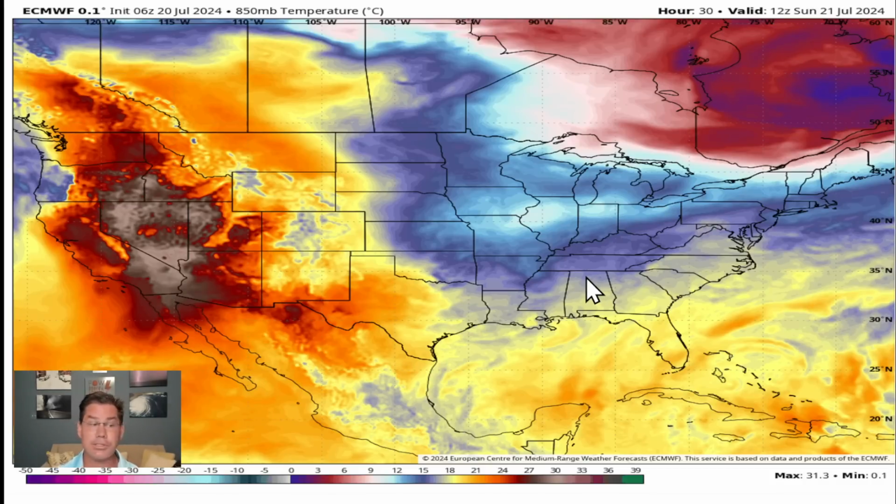But further to the United States, it's all about the heat out west. You can definitely see it better on the 850 millibar. That's about 5,000 feet up in the atmosphere. That has some cooler air aloft, and that's actually sinking to the surface. And some of those areas are experiencing really pleasant morning conditions.